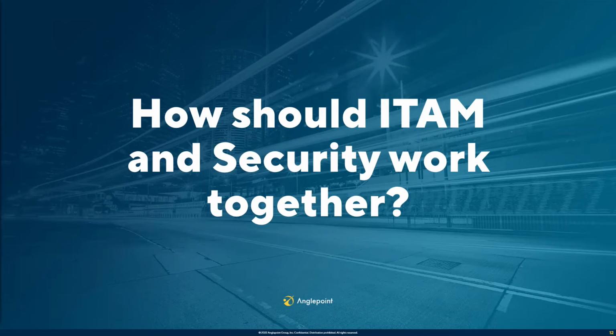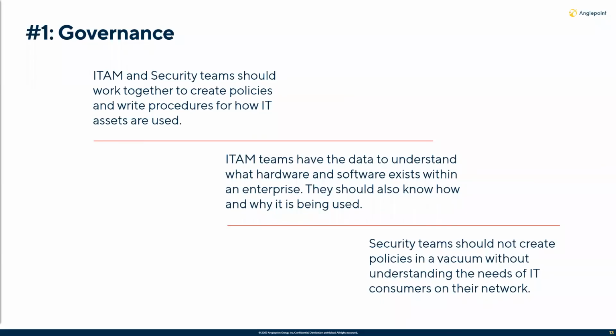That's exactly right. So we've come up with just 3 simple ways that we feel ITAM and security teams should be working together. The first one is regarding governance. We feel that ITAM and security teams should be working together to create policies and to write procedures for how IT assets are used within their environments. The ITAM teams have a lot of data to understand how different software, hardware and IT assets are being used throughout the organization.